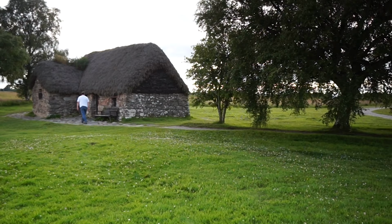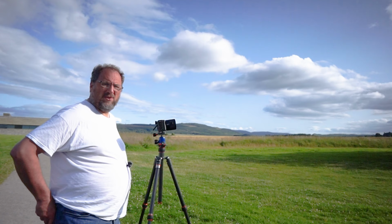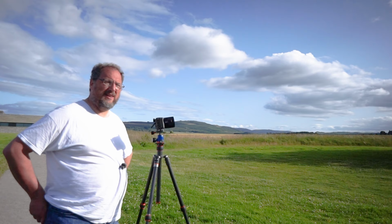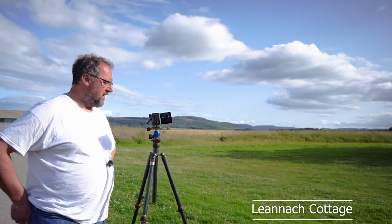So we may as well just start bang on here, just exactly where we are, because here we have this little cottage right behind me. I'm in darkness. Right, we'll try and grab a shot of that. So that's it, I'm all set up, pointing at this old cottage. Can't remember the name of it, Leannach or something like that. It's probably the only building around here that was actually here at the time of the Battle of Culloden. I'm going to try and grab a shot of it.